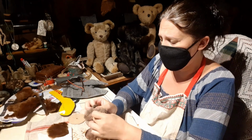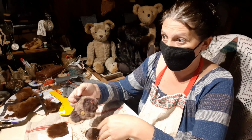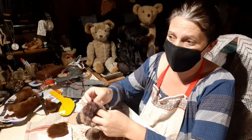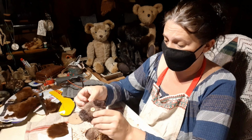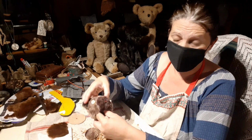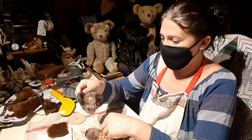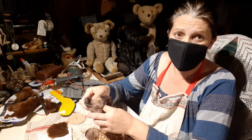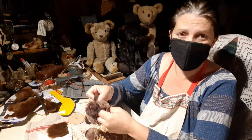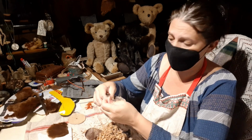It really does depend on the owner and whether they want them preserved or whether they want them restored with a view to sell. And obviously if you're restoring a bear that has monetary value, you don't do what I'm doing now. You certainly don't take it apart. But if you're restoring a bear to preserve it, sometimes this is necessary. So this little bear, to be preserved, is going to need new stuffing and new stitching, and so he will look very different when he's done.